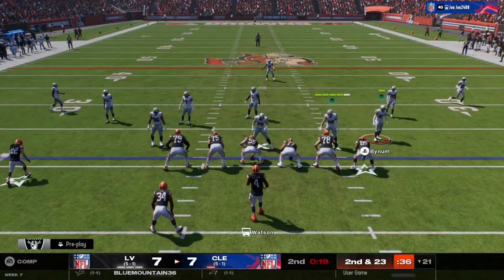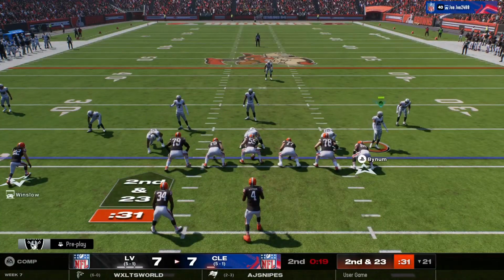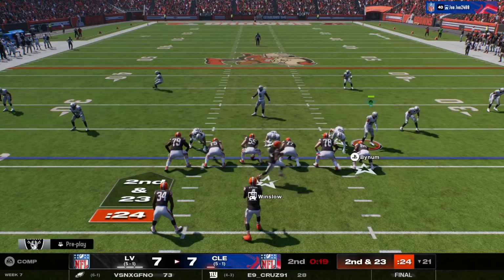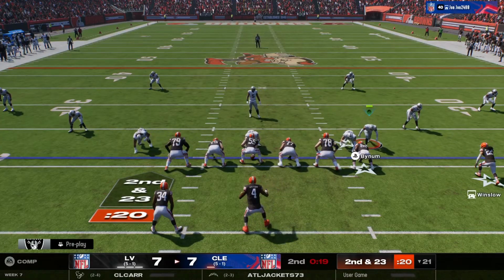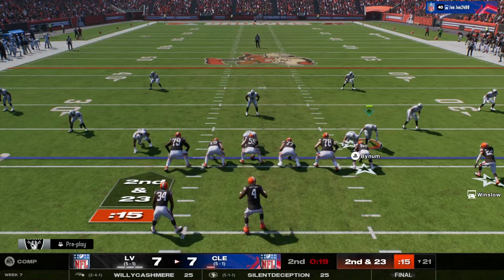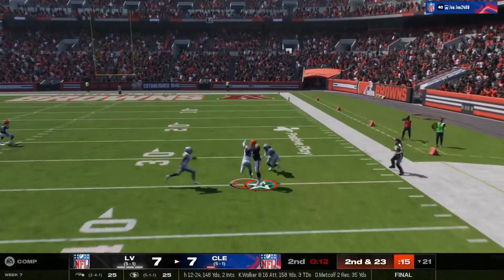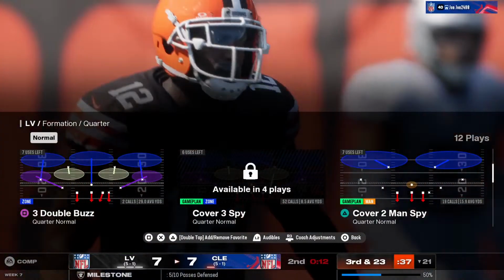Let's see what they dial up on a 2nd and very long. Hey, 31! 59! Another try following the sack. He's going to push one deep down the right. Incomplete pass, and we're down to 12 seconds remaining.